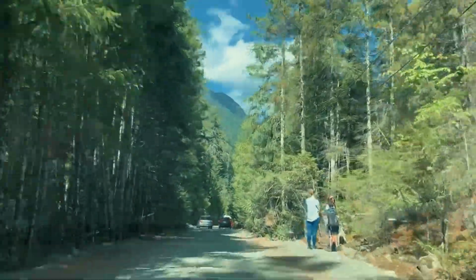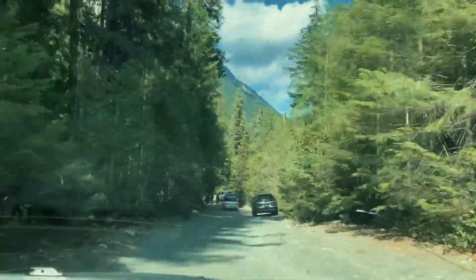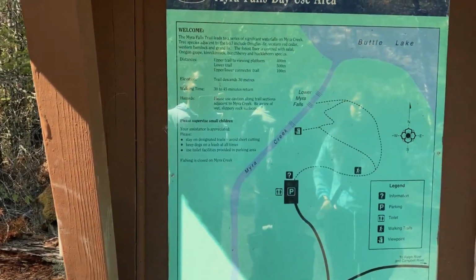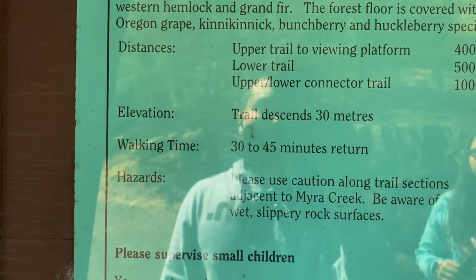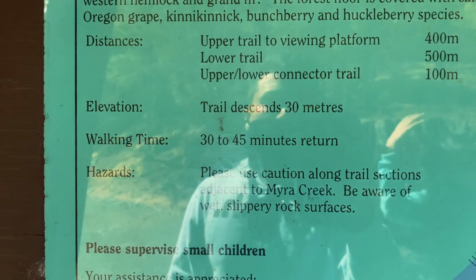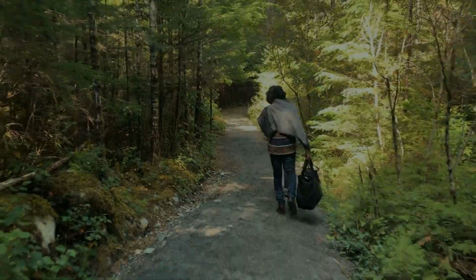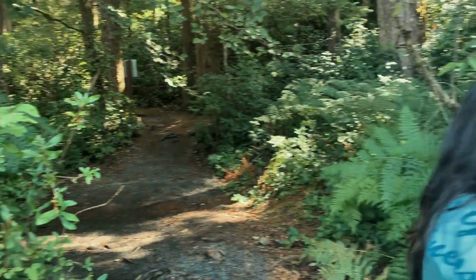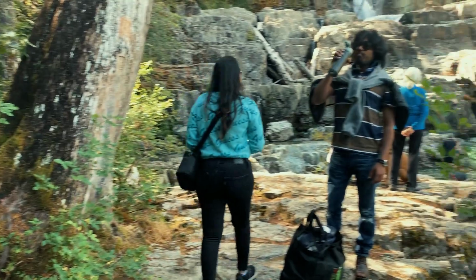Sadly, the parking lot for this amazing place is really small, so you can park anywhere along the service road. On the board it says there's a 30 meter descent, and probably you'll be climbing back out. So it's like 35 to 45 minutes up and down. It took us a little over 10 minutes to reach the falls, and we were stunned by the beauty of this place.